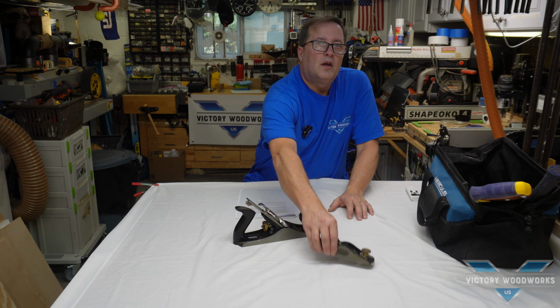Again, like chisels and other tools, you can spend a lot of money on planes. But to get you started, you can purchase an entry-level block plane for about 20 bucks. This is the good old Stanley. Let's put that in our box also.